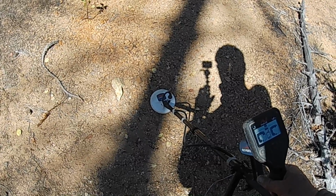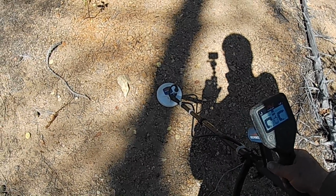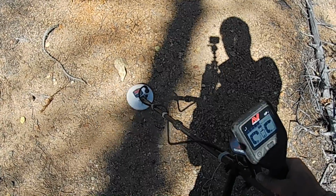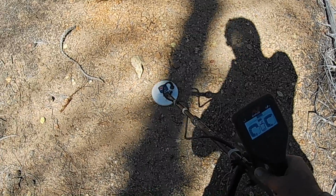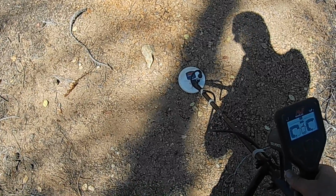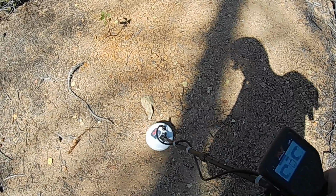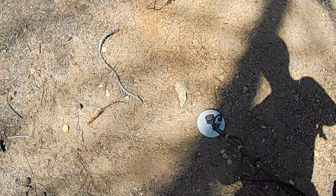Okay, so I just got a little flake a second ago, and of course I didn't bring you in as I promised, and only about 2 feet away is another target. It's bouncing around on the machine, but it's mostly indicating non-ferrous, and that's a definite dig. So we're going to dig this target, and I'm guessing it's probably another little flake of gold. Okay, so that's where it is. Let's dig it out and see.